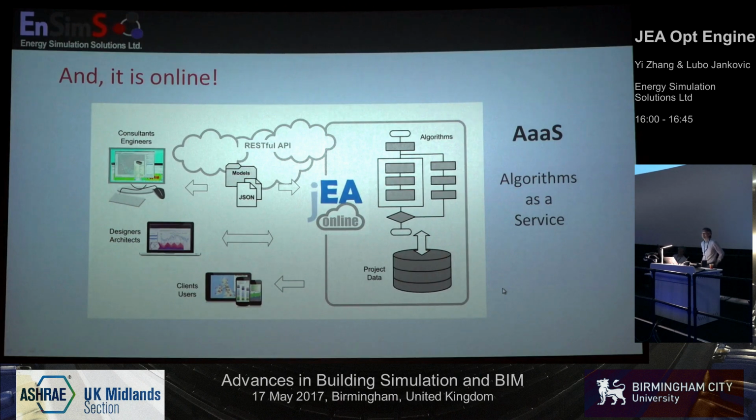And JEA lives online. I think nowadays everything's better if it is online. So I would like to call it algorithms as a service. It's essentially the software as a service model. But since this is purely an algorithm, it keeps all your project data on our servers, which you can access from any point. So this enables collaboration. You can start an optimization process in the office and go back home and check its progress on your phone, or you can pass it on to your colleague and they can make changes and carry on the work.